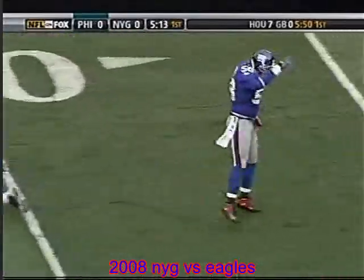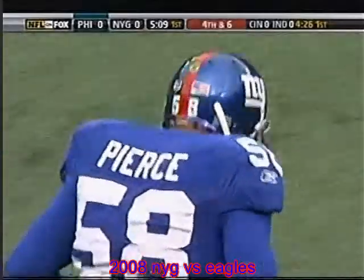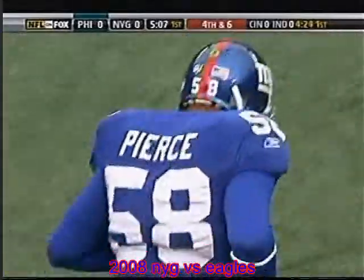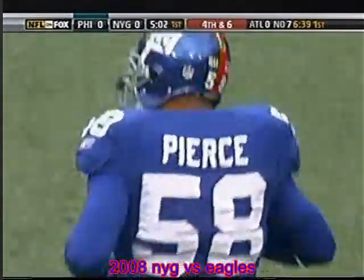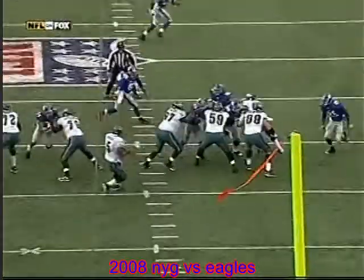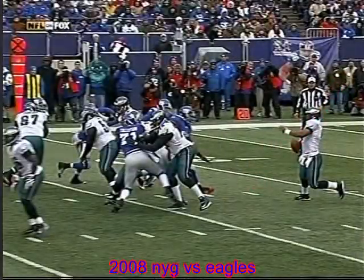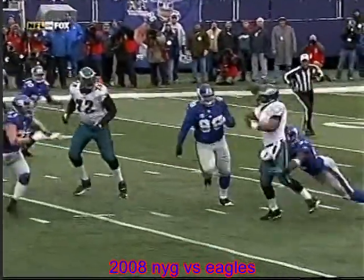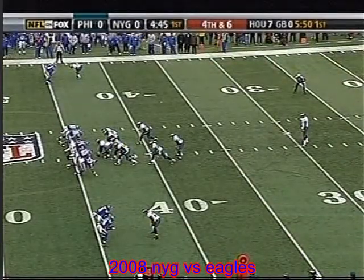McNabb under pressure again, got rid of it. Pass was caught at the 44 by L.J. Smith, but Antonio Pierce was right there to make the tackle. Eagles forced a punt. And they are not keeping Donovan McNabb clean. He is not going to be able to get into a rhythm because he is scrambling like crazy. Justin Tuck on this one, looping all the way inside from his defensive end spot, coming clean. Right now, the stunts, the pre-snap looks have this Eagles offensive line confused, and they are turning guys loose to Donovan McNabb.